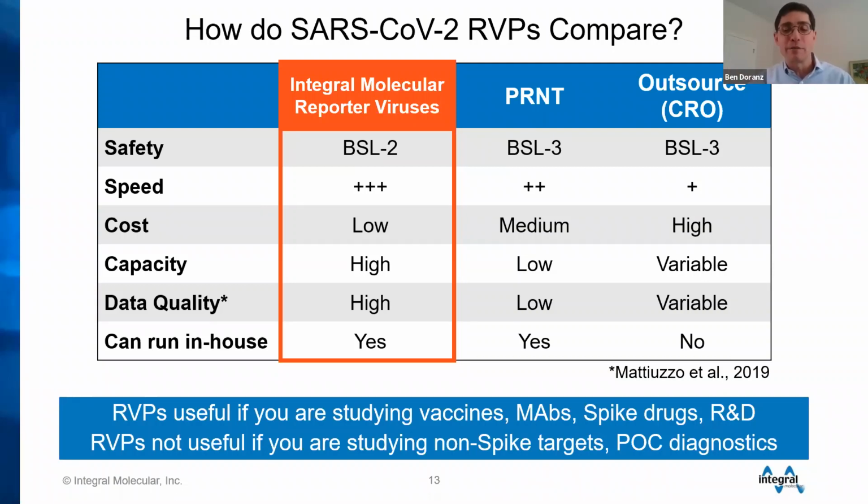If you're going for some kind of intracellular or non-structural protein of the virus, the reporter viruses are not going to give you the information you need. Similarly, if you're doing some kind of point of care diagnostic where you need the spike or the COVID-2 RNA in the virus, this is not the kind of system that's going to be useful for you.